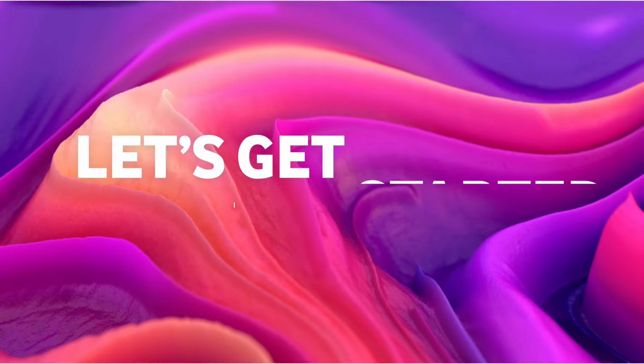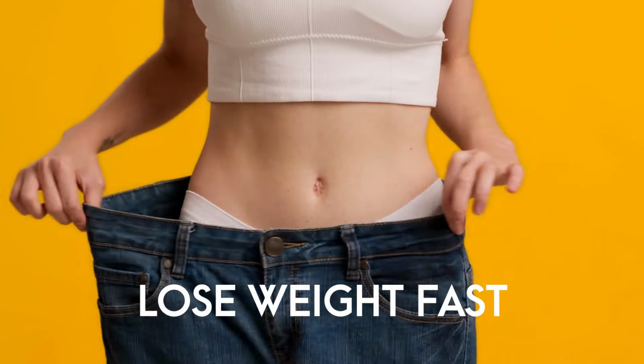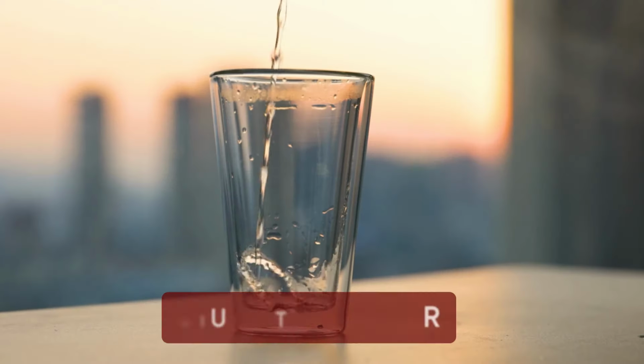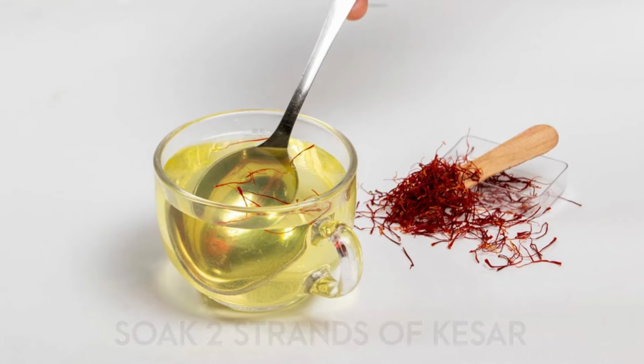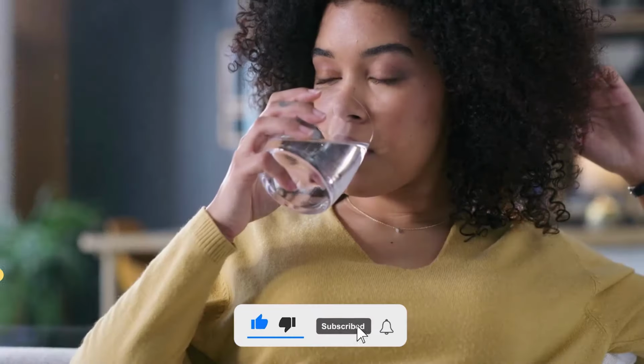So without any delay, let's get started with the glowing skin diet plan and how you can lose weight fast with skin benefits. Early in the morning, on an empty stomach, we'll start our day with diuretic water, which should be kesar water. Now what you have to do is soak 2 strands of kesar overnight in 1 glass of water. Simply boil it in the morning and have it on an empty stomach.